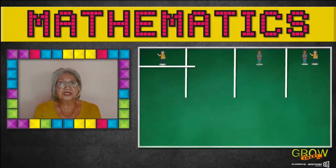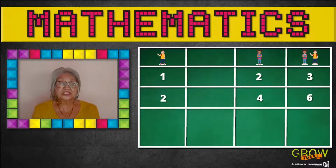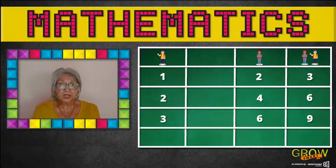So let's look at our table. If Alex has 1, Penny will have 2, and together they will have 3. If Alex has 2, Penny will have 4, and together they will have 6. If Alex has 3, Penny will have 6, and together they will have 9. So what must we find?